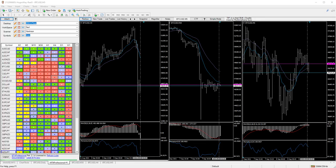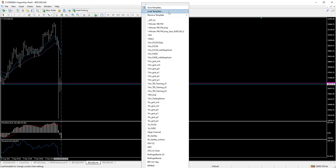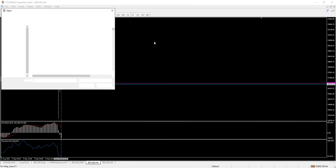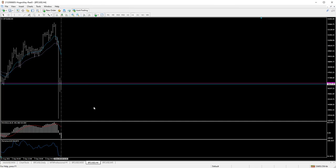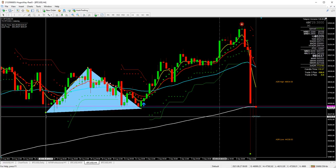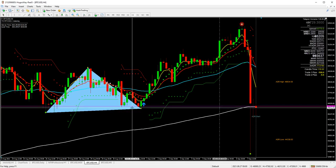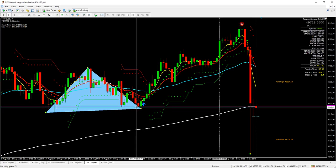Let's look at the chart real quick. As you guys can tell, I trade the 4 hour, the 30 minute, and the 5 minute. So let's do just regular. You can see right here the head and shoulders, double bottom. This was September 1st.